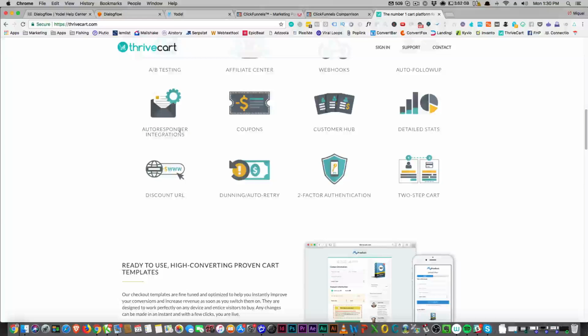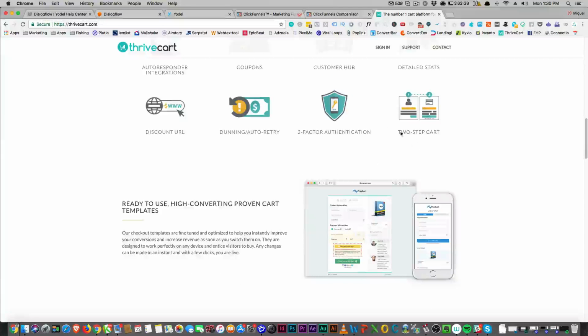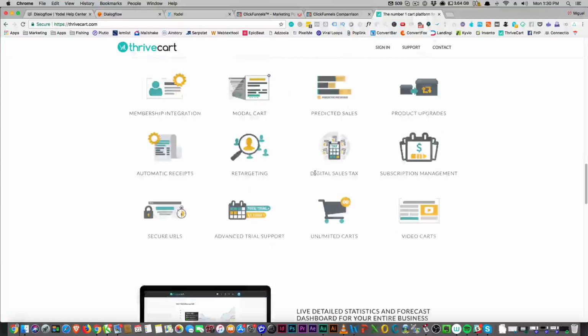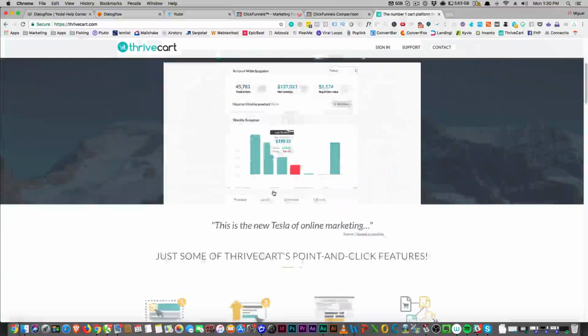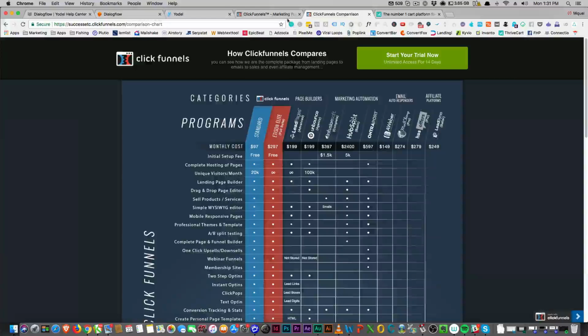Autoresponder integration, that takes care of your email autoresponder. They have coupons, a customer hub, detailed stats. Remember they were talking about stats? Discount URLs and the two-step opt-in. Remember he was talking about that? So you can get all of that here, and here's more integrations and everything that he was talking about. So this is pretty much ClickFunnels in one place, and this cost me like $500 or something like that, a one-time payment, and that was the end of it. But will this make me money within itself? No. ClickFunnels is not a money maker.